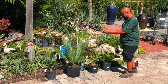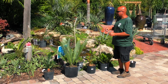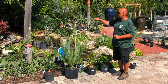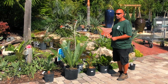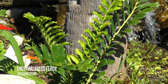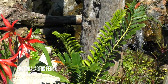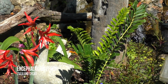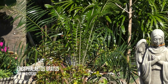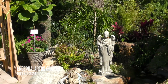But the main topic today is two cycads that I acquired in July of '18 from a Central Florida Palm and Cycad Society friend in St. Petersburg, that we planted here as showcases in the garden center. The first one is Encephalartos ferox, commonly known as the Zululand cycad. It's found in Eastern Africa, near Malawi and Mozambique. The second one is Encephalartos gratus, a larger growing cycad, also found in the Mozambique area.